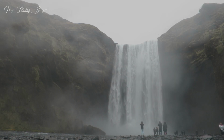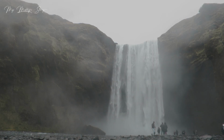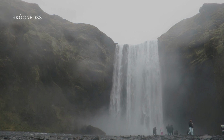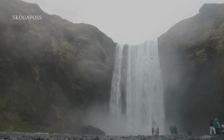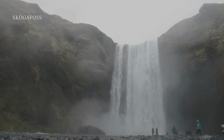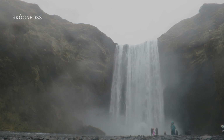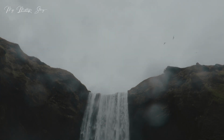The next beautiful place which I recommend you visit is another waterfall, and it's the first one we saw on our trip. I'm going to put the name up here, but I think you pronounce it Skogafoss. You think you're going to pronounce the G, but you don't. It's one of the biggest waterfalls in Iceland. It's got a drop of 60 metres and a width of 25 metres.